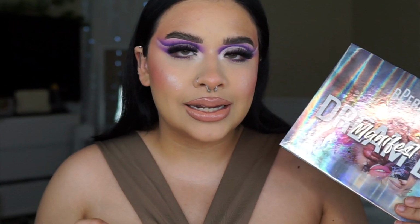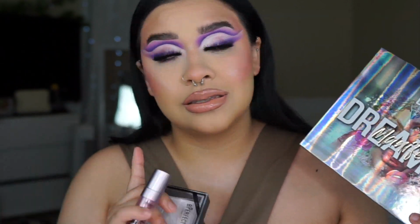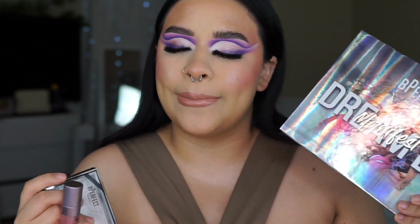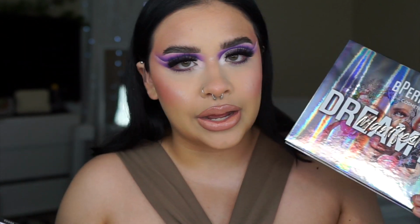So for the palette, I'm obsessed with the mattes. The mattes, if two of them work, I know all of them work. I'm going to definitely make another tutorial based off this palette because I was always aiming for the green that was in this palette. It gave me money vibes, you know, hot girl summer is coming up, and I really want to try that shade.